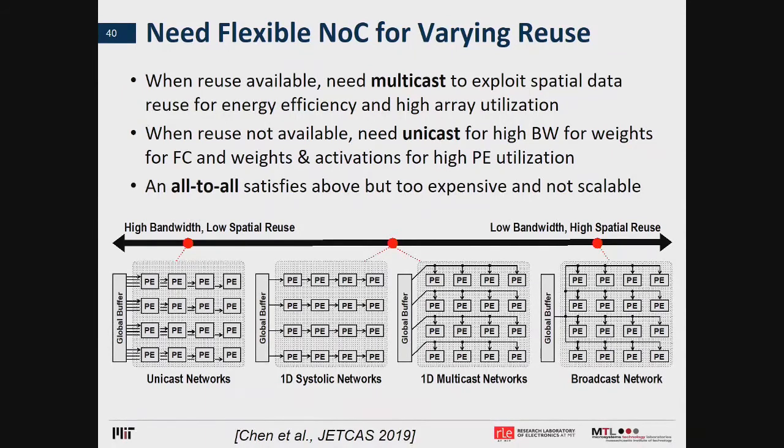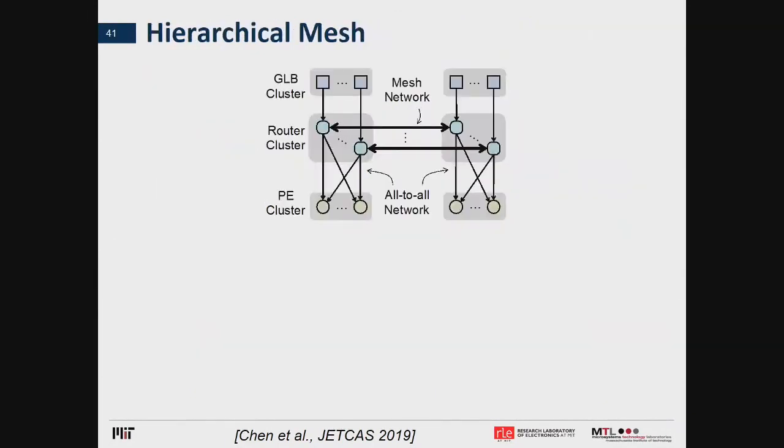One possible solution is just do an all-to-all network. Everything's connected to everything, and then I can be very super flexible. But obviously, that's going to be very expensive, and it's not a very scalable solution. So what we do to address this in Eyeriss V2 is that we actually use a hierarchical mesh, right, to kind of allow us to have this flexibility.